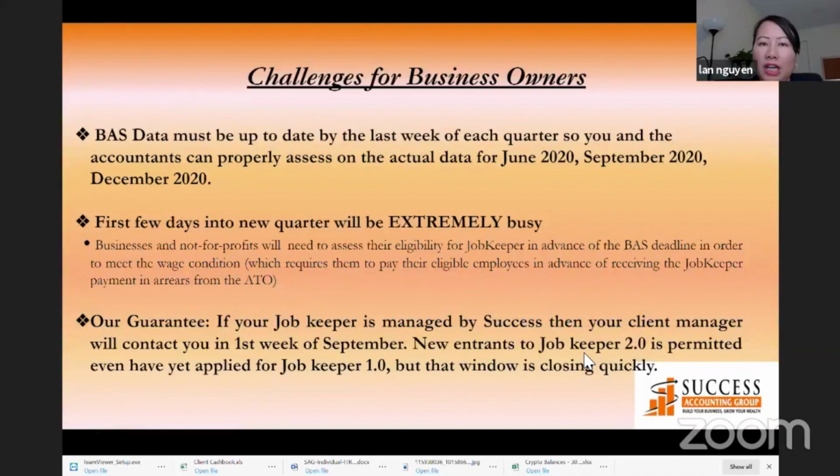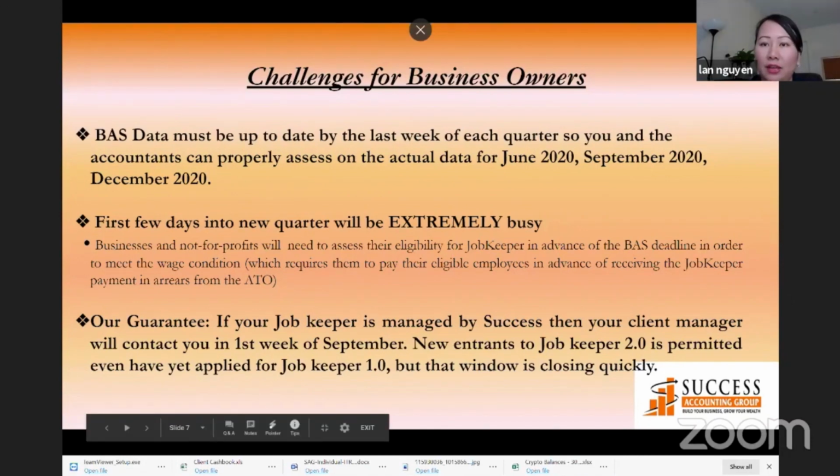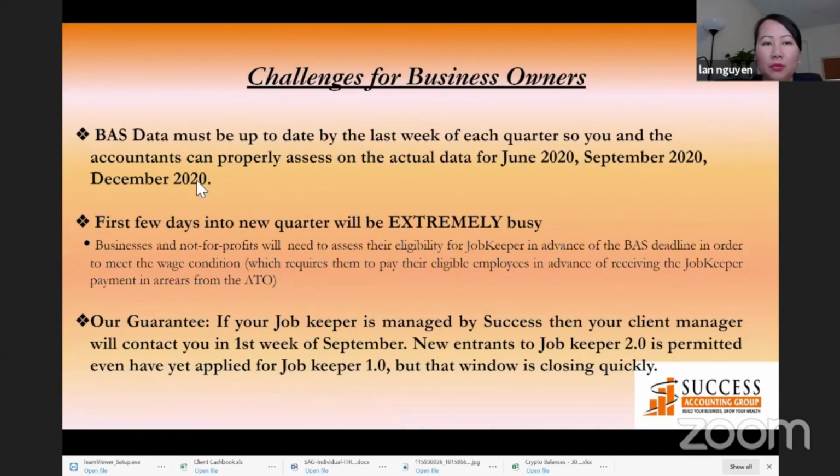All right, so what's the challenges for business owners? I can already see, and my team can already see that this time to meet JobKeeper version 2 is going to be tougher. The reason is that BAS data must be up to date by the last week of each quarter. So you and your accountants can properly assess on the actual data for June 20 and September 20 and December 20.